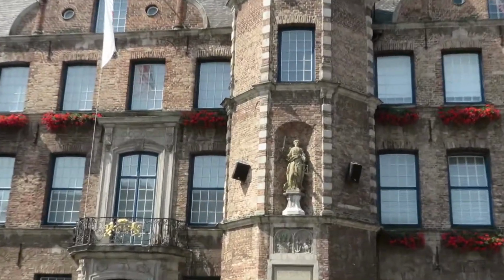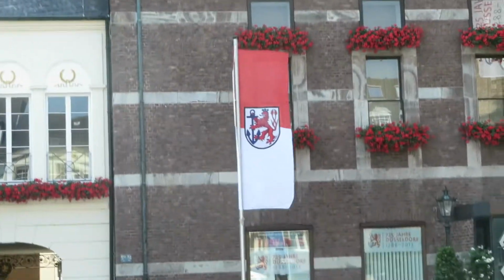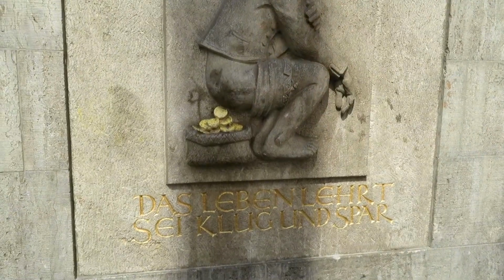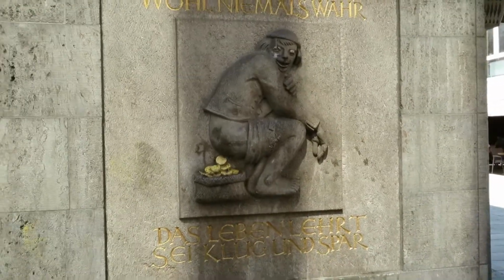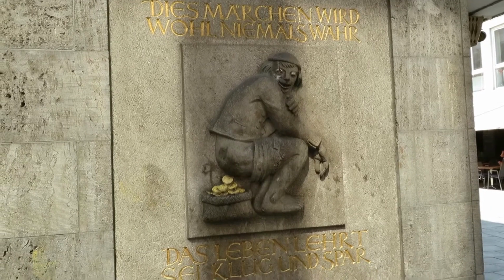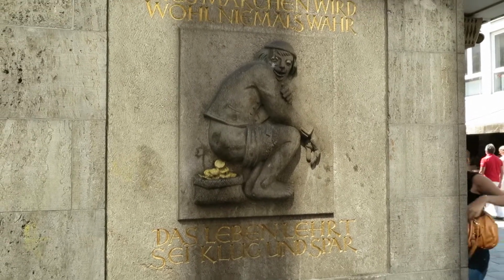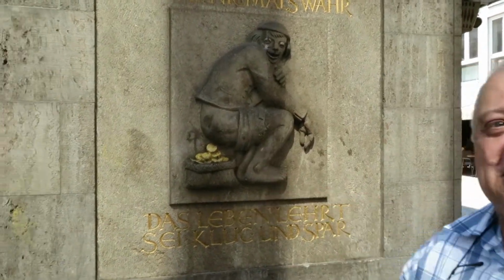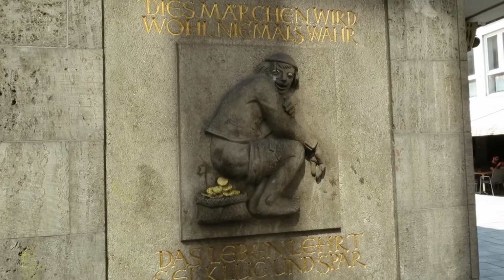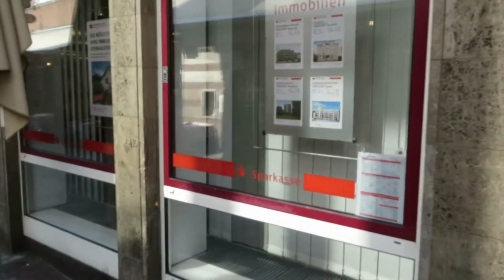Everything here is just detail, detail, detail. And there you see the flag of Dusseldorf, red and white. So this is Dusseldorf. Apparently there's a story about a king who could shit gold, basically. The life lesson is, be clever and save money. So wait, what does that mean? Don't believe in this, but save the money. Save your money because nobody shits gold. That's basically what it says. Awesome, because this is a Sparkasse, a bank. So nobody shits gold, save money.